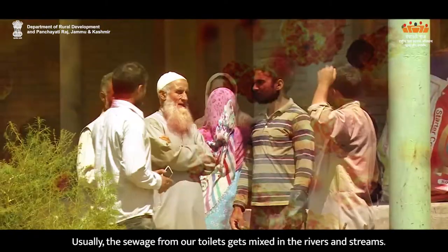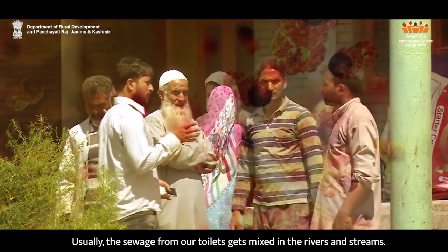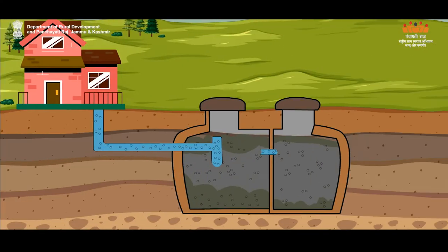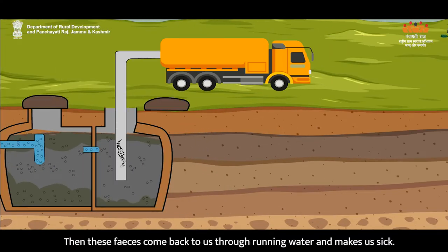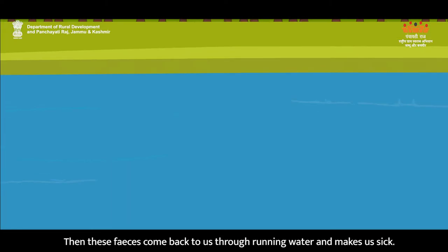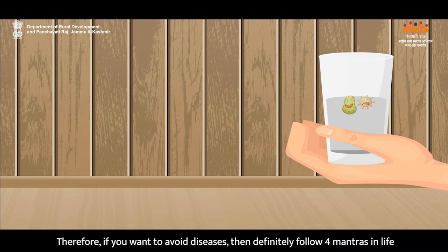Usually, the sewage from our toilets gets mixed in the rivers and streams. Then these feces come back to us through running water and make us sick. Therefore, if you want to avoid diseases, then definitely follow four mantras in life.